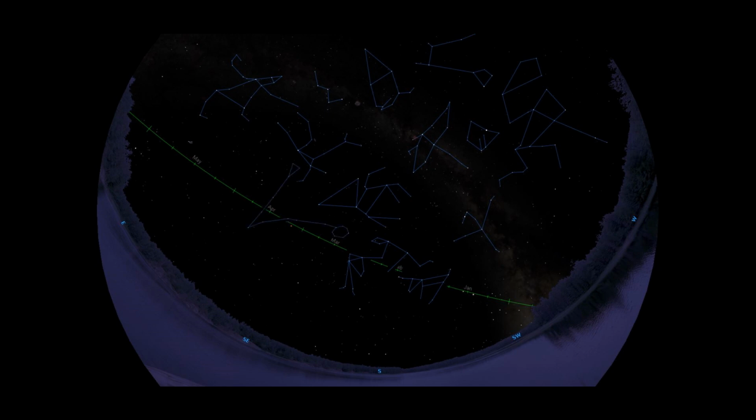Pisces is pretty faint, and you'd have to have a pretty dark sky to see it, but I had to mention it because it contains a planet we haven't seen since June of 2019, more than a year.